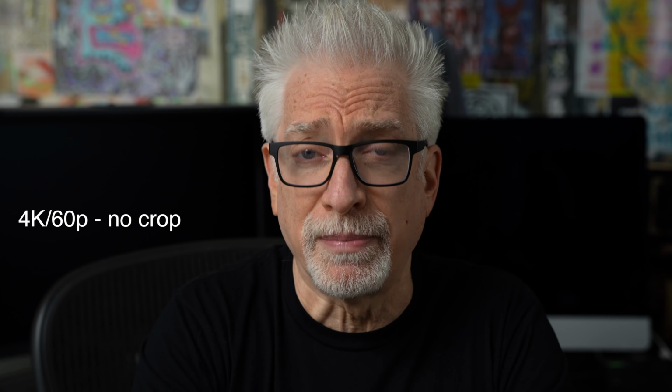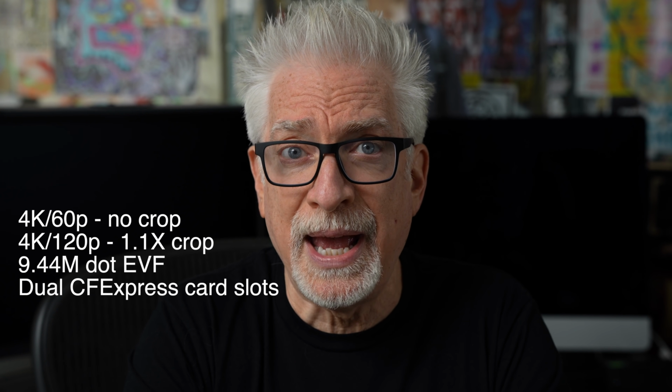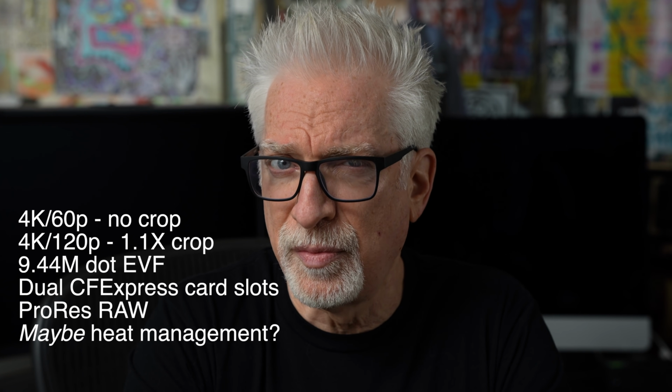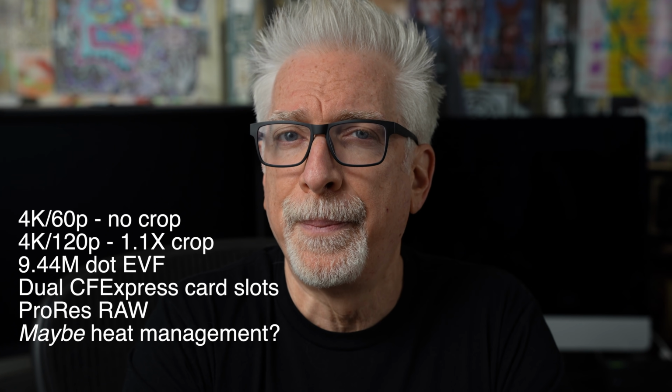4K 60p, no crop. 4K 120p, just a 1.1x crop. The 9.44 million dot EVF. Dual CFexpress Type A UHS-II SDXC card slots. ProRes RAW. Maybe modestly less performant thermal management. Maybe. At the risk of oversimplifying, for 99% of us, 99% of the time, that's kind of it.